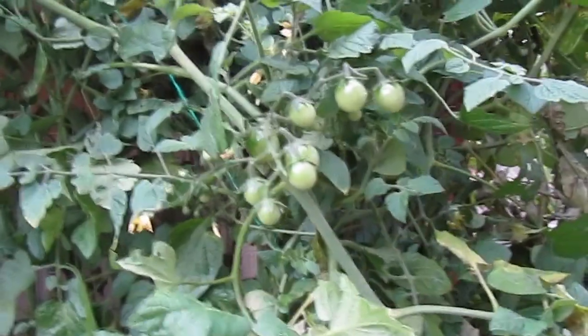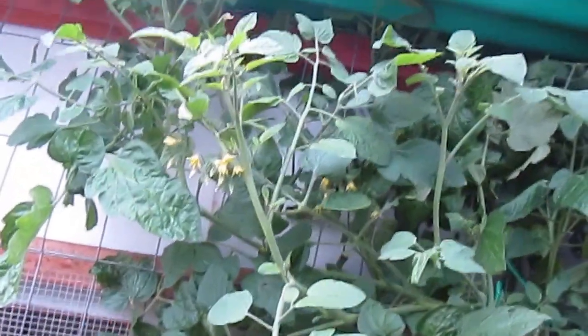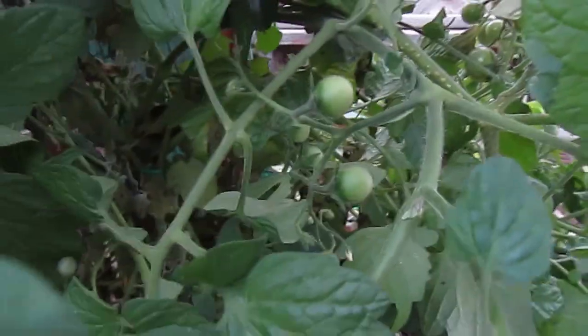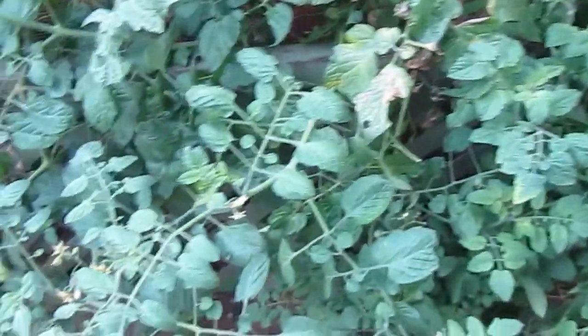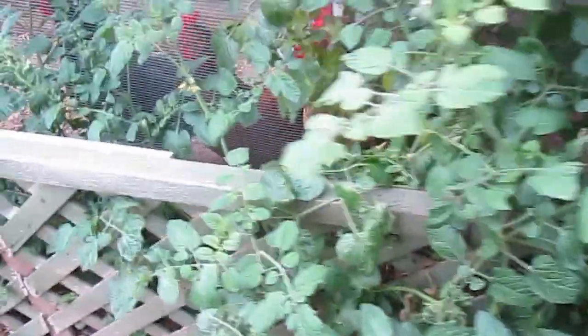I know I'm supposed to trim them, but you know what? They're growing just fine, so I thought I'd leave them alone. It is all the way up to the roof, probably about 6 feet tall now and still growing. It's got a lot of fruit, so I'm just letting it do its way. There's a ton of it there, and it's growing some more over here. Lots and lots of tomato.